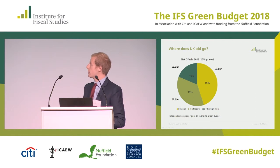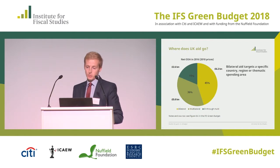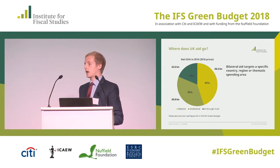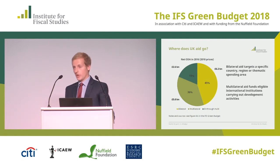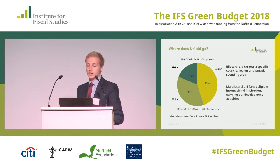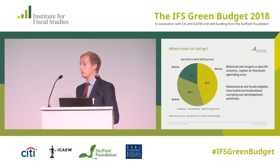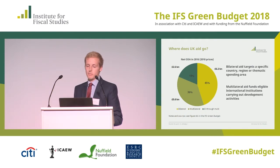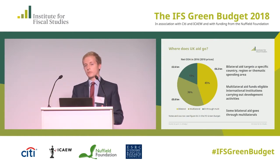So this pie chart shows the 3 broad channels through which UK aid can be channeled. The first one, and the biggest one, is bilateral aid, taking up 45% in 2016, and this is aid that targets a specific country, region, or thematic spending area. Then we have multilateral aid. This is core funding provided to international institutions that carry out development activities. So the UK provides some aid money to institutions like the United Nations, who then go out and carry out some aid projects. And finally, the UK also gives some aid money to these multilaterals, which is earmarked for specific causes. This is known as bi-multi.